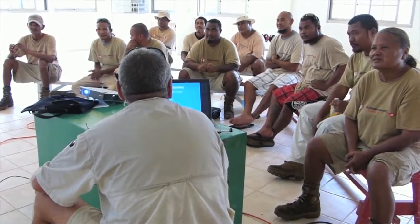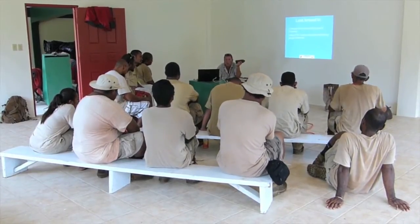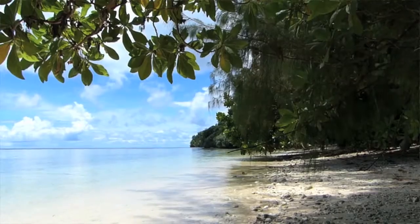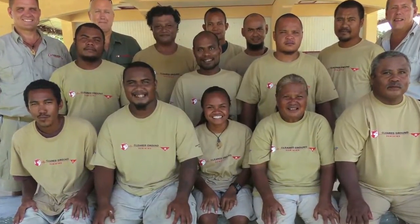Clear Ground trains all of its staff to international mine action standards, following Clear Ground's strict standard operating procedures, and regularly conducts refresher training for all personnel, as well as skills development training and complementary training such as small engines courses, block laying and concreting. With support from its international donors such as Australian aid and its national team, Palauans clearing Palauan land, Palau will be unexploded ordnance free as soon as possible.